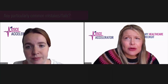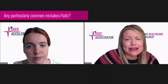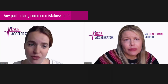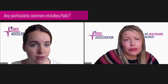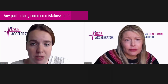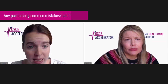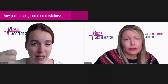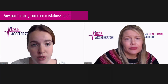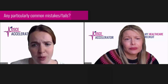Wonderful. And would you say that there's any particularly common mistakes or common fails at this station? So often not signing the drug chart. I would always recommend double checking any paperwork you have if you have extra time at the end of the station to try and prevent these errors. Incorrect disposal of sharps, so be careful. We're not meant to resheath the needle after using it. As you know, some of our needles have a clip on the end, so you can press it against a table or something to resheath it and then put it in the sharps bin. But just putting it straight in the sharps bin is easier.